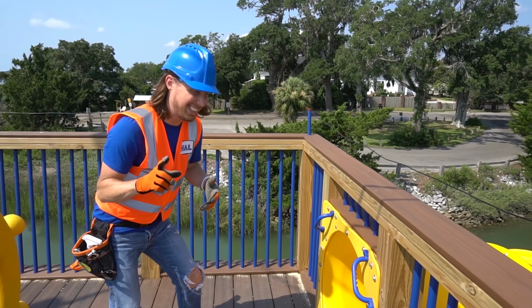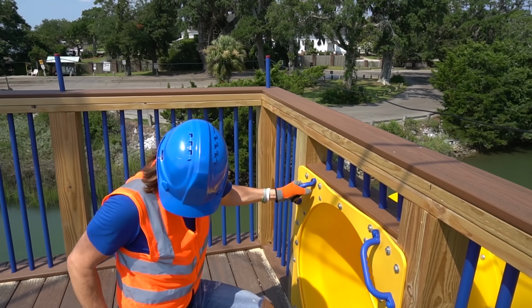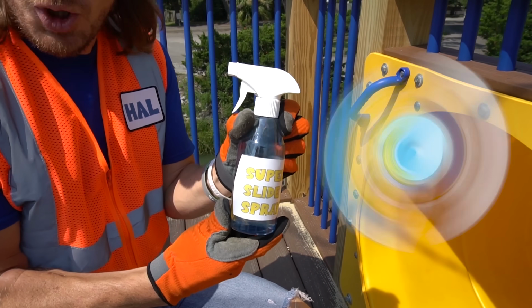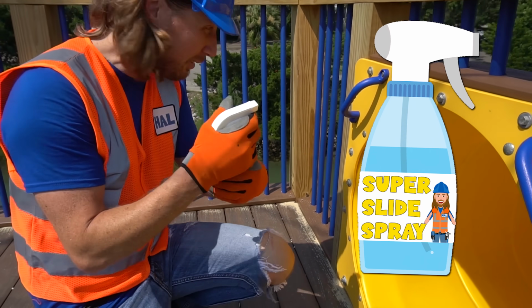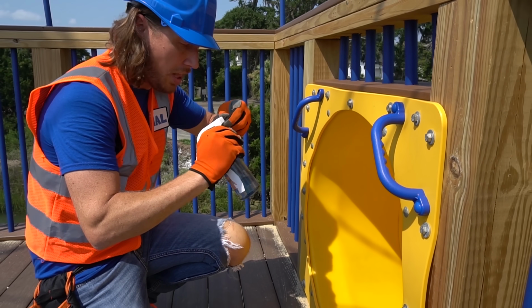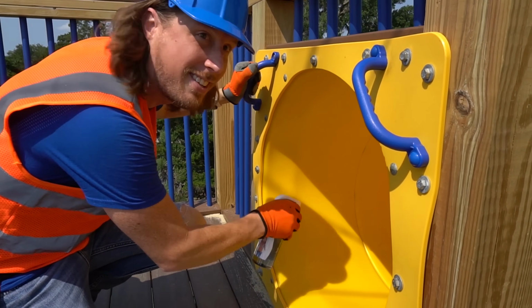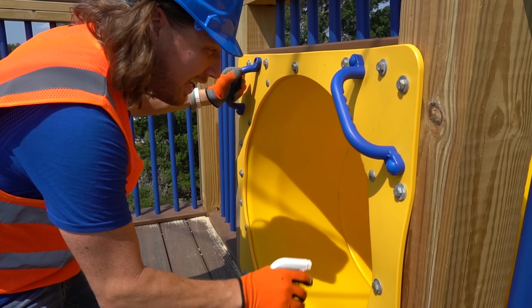But I got an idea. I know how to make it even better. Look what I've got. I've got some Handyman Hal super slide spray. This is gonna be awesome. So let's get this on. Let's see here. There it is. I'm gonna spray some in there just like that. This is gonna make it awesome. All right, there we go.